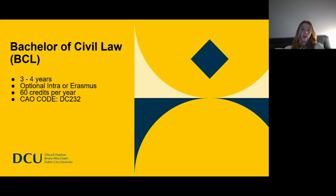Now, this isn't to be confused with the other law programs here in DCU. DC232 is specifically for the BCL degree. There is a separate CAO code for the Economics, Politics and Law degree, and there is a further separate code for the joint honours.